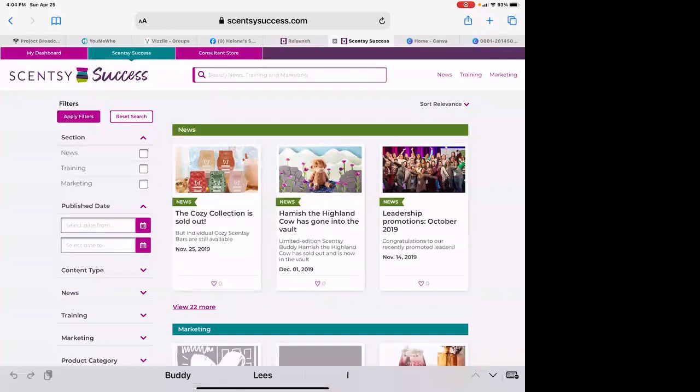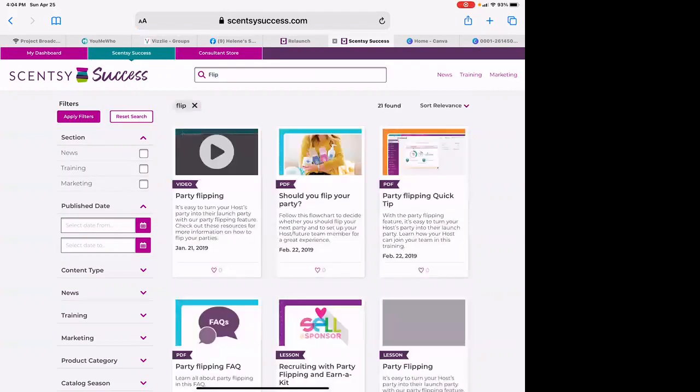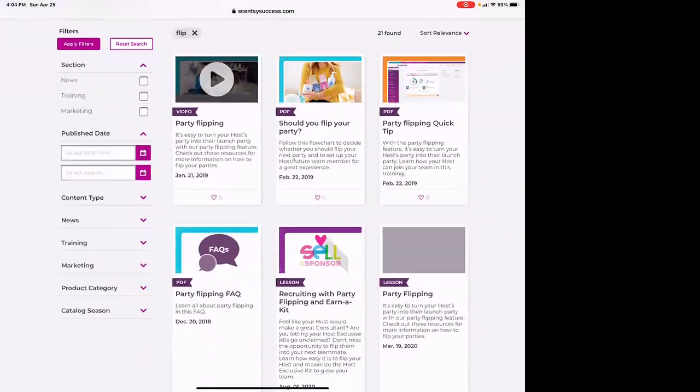Well, the magic word is flip. Type in the word flip, simply search it, and you're going to find out. Here is a how-to video on how to flip a party. Here is why you should flip a party. Here's an FAQ on party flipping. Anything and everything you need to know about utilizing those host kits and how to do it, the steps to do so, is simply located right here by using the word flip.